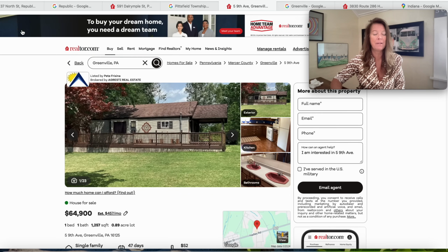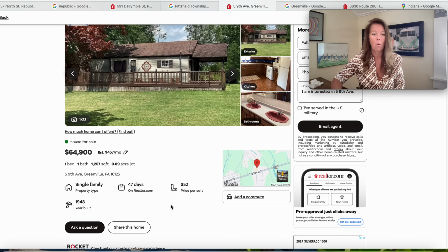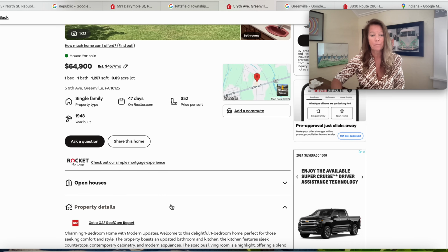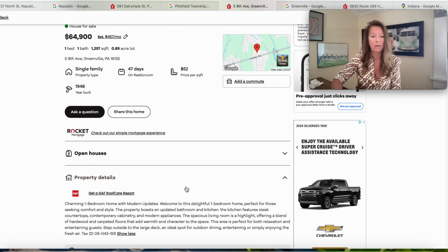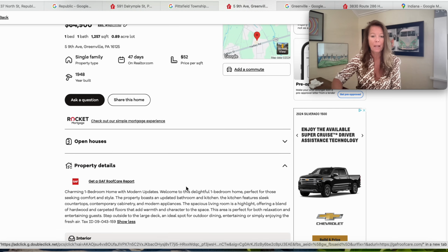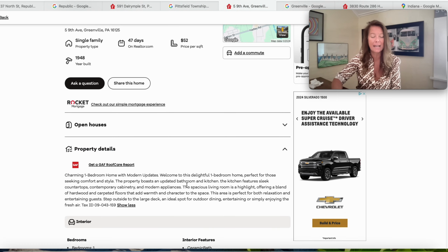$64,900 at 59th Avenue, Greenville, Pennsylvania, 16125. Now, this house has been on the market for 47 days. Modern updates in this delightful one-bedroom, one-bath house, perfect for those seeking comfort and style. Modern appliances, contemporary cabinets, spacious living areas, and you have the nice open deck for entertaining.